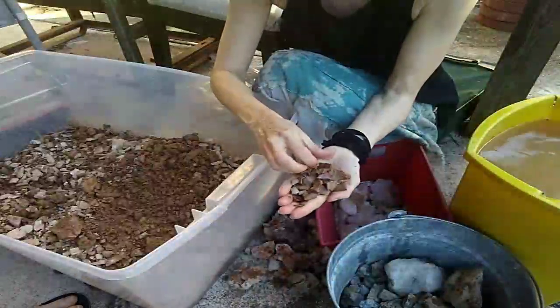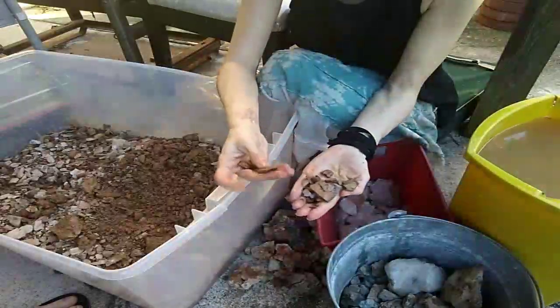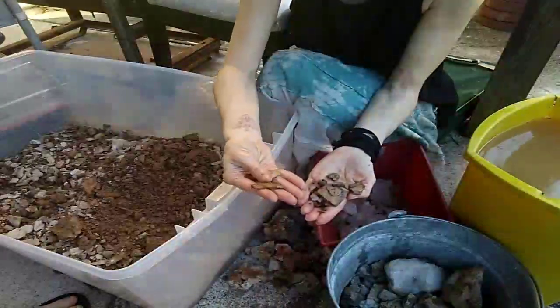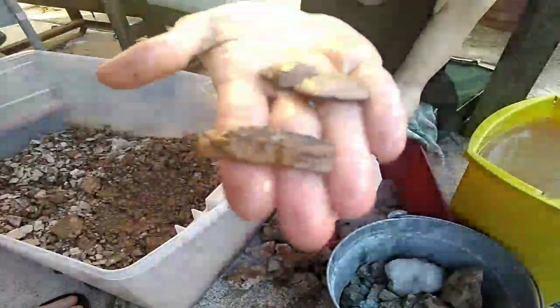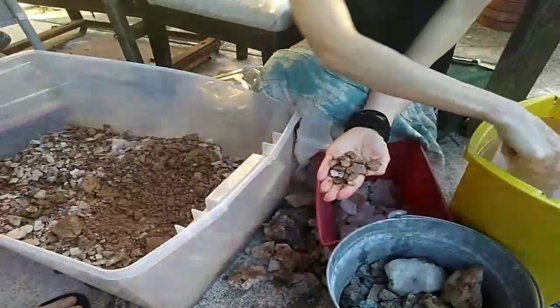Okay, and here is some of that shell stuff, or shale. That's really neat. That's a truck going by.